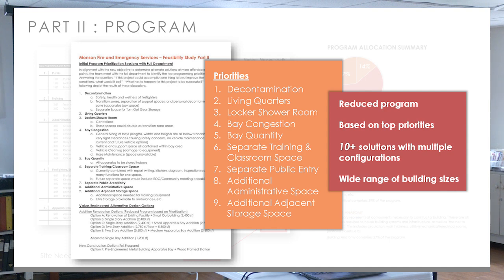And then a few of the other priorities that trickled in behind those were a separate training and classroom space, a separate public entry, additional administrative space, and additional adjacent storage space, in that order. So we took this and reduced the program down and came up with 10 plus solutions which could be configured in multiple different ways. They were all based on these top priorities. Some solutions only met 4 priorities. Some solutions strove to hit all 9 priorities. So it was a wide range of building sizes, a wide range of building price points, and that was, again, just to give the community the most amount of options.